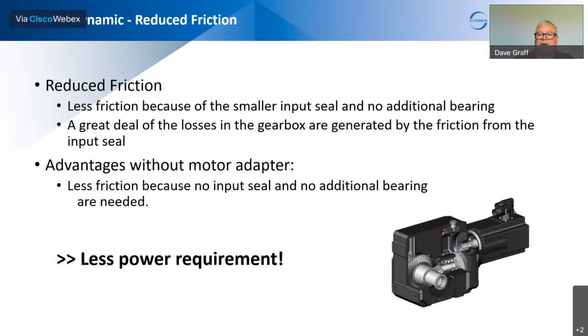So I get rid of extra friction because I don't have a shaft seal in my adapter plate. Essentially, I have a motor shaft seal, which is lower diameter, which you would have anyway. So I have one less seal that's of larger diameter, and that's the one that generates lots of heat. So I need less power again.